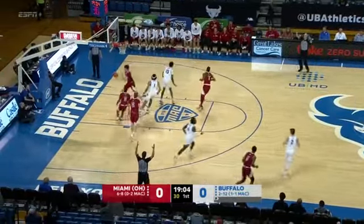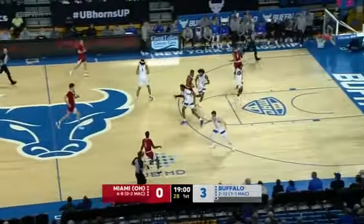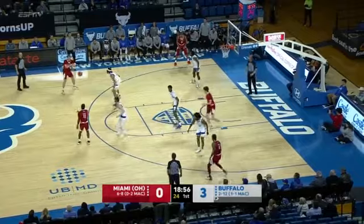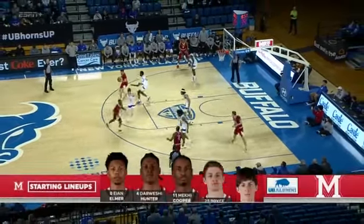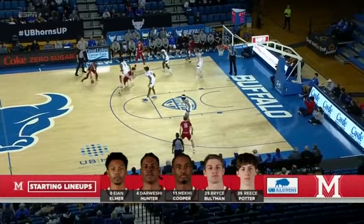Sable for 3, good. Smith is picking up off what he did last game, and it's like the ball attracts to him. He's got a high motor, does a good job. It's a really athletic play by Joe Smith. Absolutely. Starting lineups are presented by the UB Alumni Association, representing over 293,000 alumni in 150 countries worldwide.